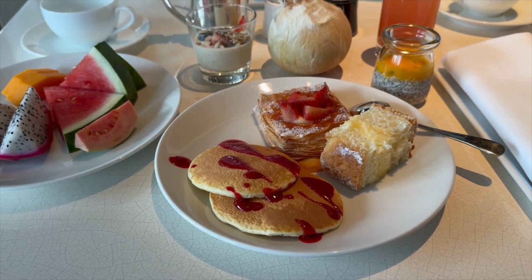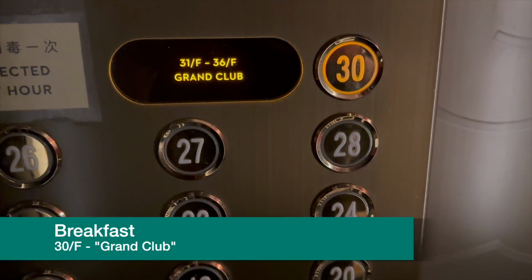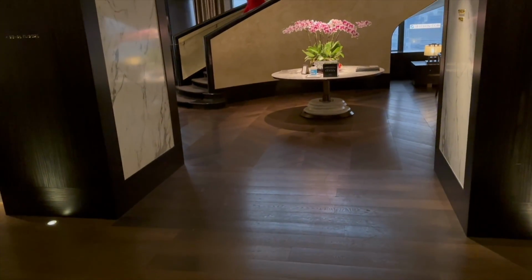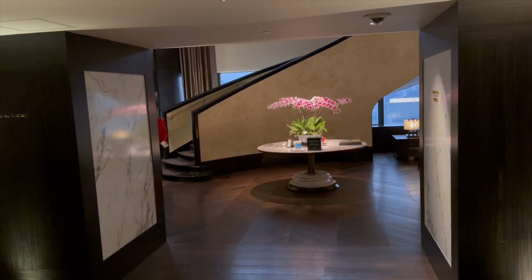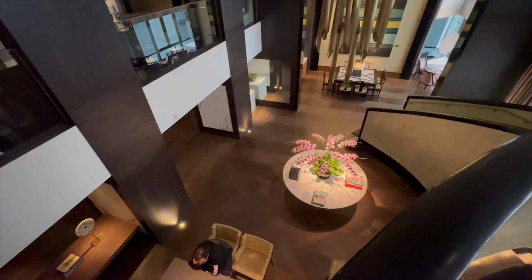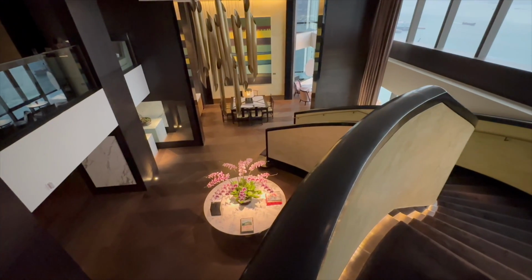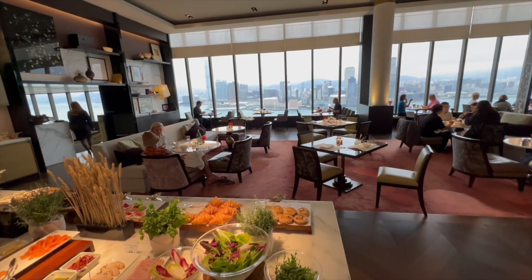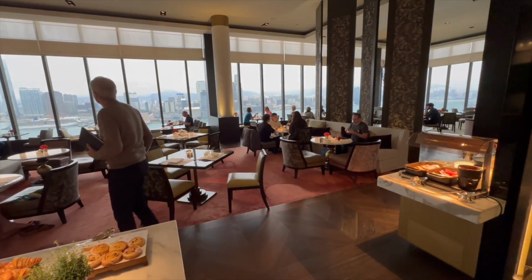However, it can get busy, and if you do have lounge access, of course, you can also take the breakfast in the Grand Club on the 30th floor. And what you get there is a more intimate breakfast experience because, of course, it's a lot smaller. You can see here when you enter the lounge, you come up these curved stairways. It feels like a ballroom almost out of a fairy tale. And you can see here, of course, you have this absolutely fantastic view, and more on that later.